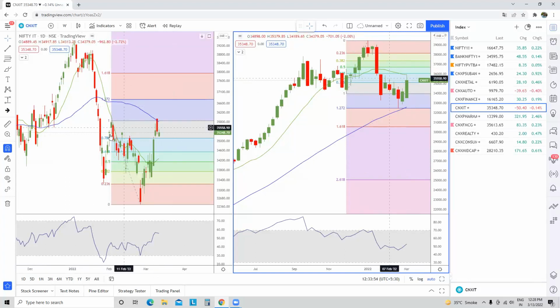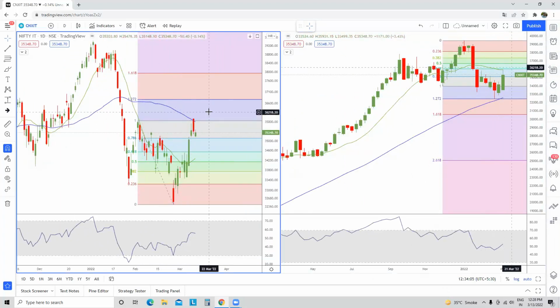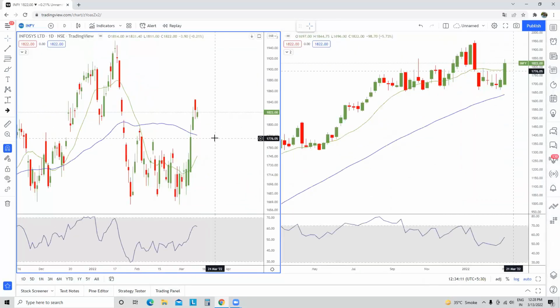And if you look at the daily time frame of the IT pack, then we can clearly see that the trend is still flat. It's not up. This is a mere pullback. But now what has happened is there are one or two stocks which have certainly started outperforming. The first stock which has started outperforming is Infosys. But the candles which have been made in the last 2-3 days are still not interesting. But yes, the weekly chart has started looking good.